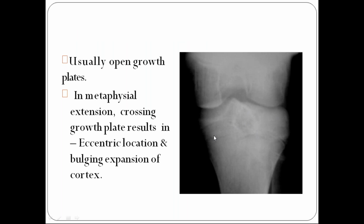It is usually seen in open growth plates, that is, in the skeletally immature. Here you can see the physis is still open, not closed, not fused. Metaphyseal extension crossing the growth plate results in an eccentric location and expansion. If it extends to the metaphysis, it is not seen here, but it will be eccentric and cause bulging of the cortex.